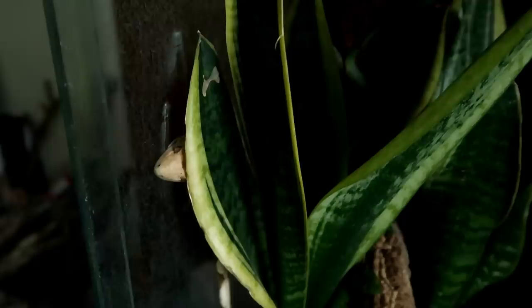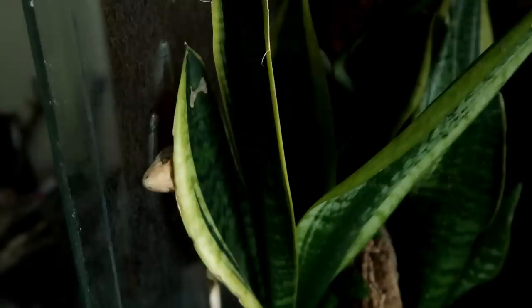So now it's 6 p.m. and her LED has gone off. As you could tell, she doesn't really move that much. That's quite normal. You'll find your crested gecko will find a place to sleep and do that all day, and they should be left. So if you want a pet that you can handle during the day, a crested gecko isn't for you.